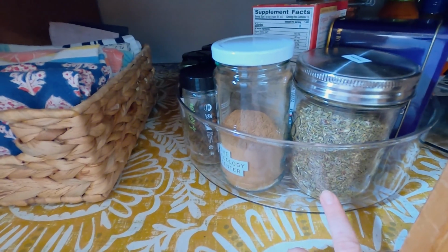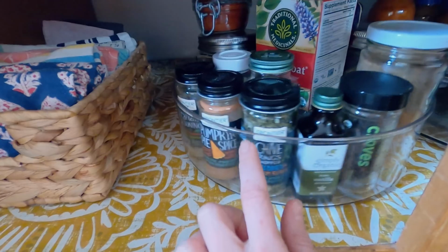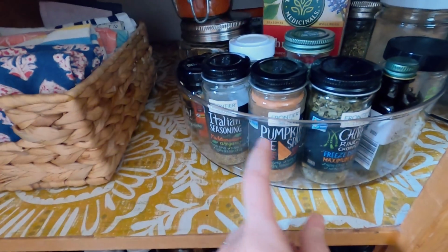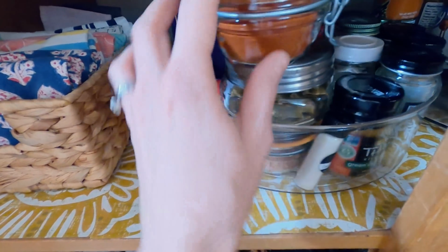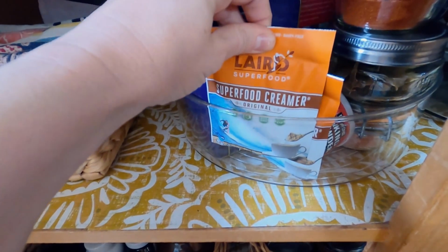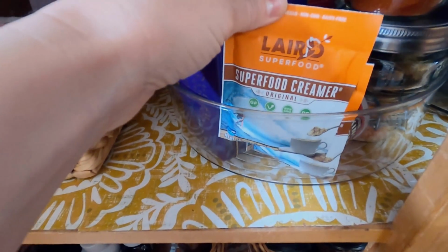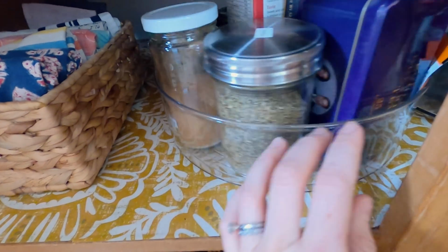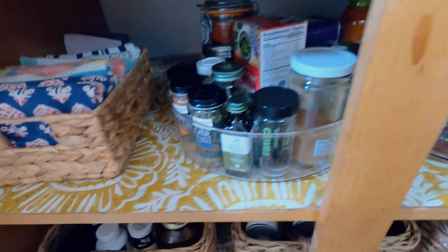So anyway, some of these are bulk, as you can see here. These are bulk spices that I purchased from Azure Standard. Some of them, like this, is also bulk, but it's running low and I have it just in here. You see, these are also bulk. So yeah, I'm not perfect but that's okay. These I got from a hotel stay from a while ago and I haven't used them yet. But yeah, so those are our spices.